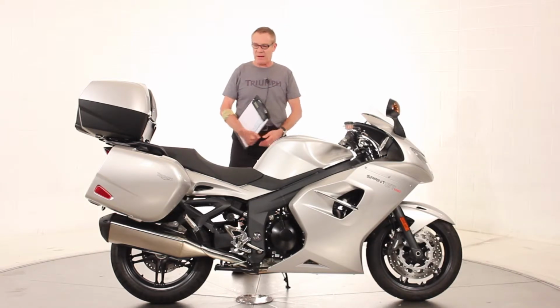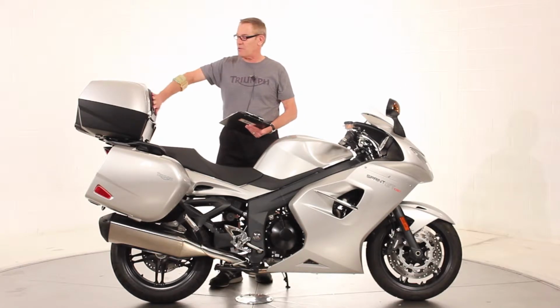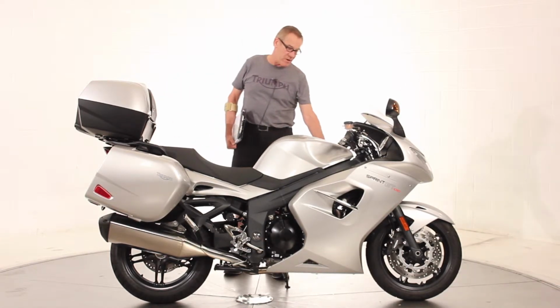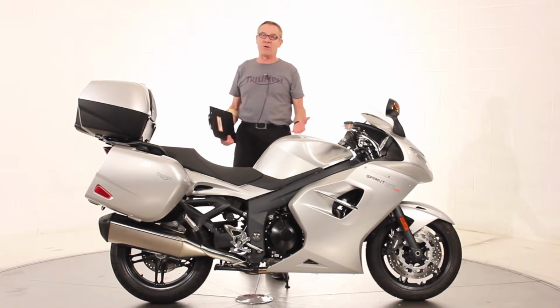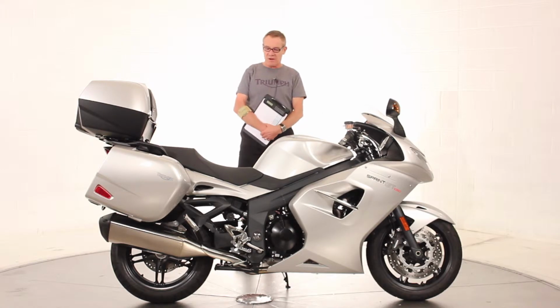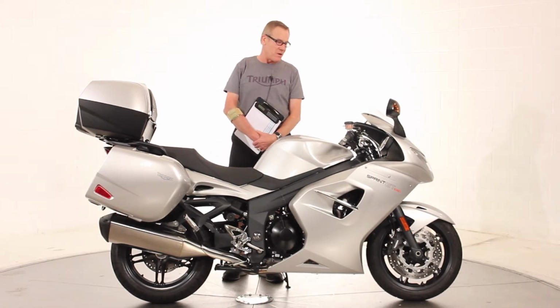We went ahead and added the Triumph color match top box with the passenger backrest. We added the heated grip kit as well. So pretty much it's as loaded up as you could make this bike. They came standard with ABS in 2011, so it has that. These are great machines, true sport touring machines.